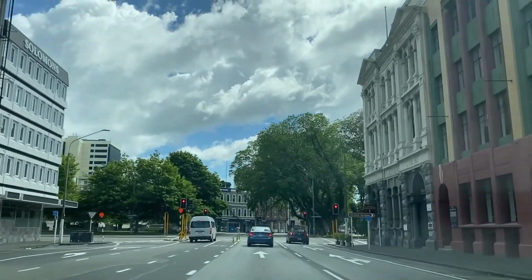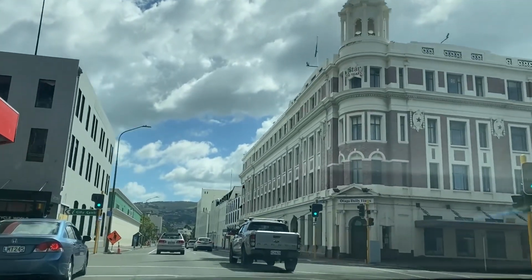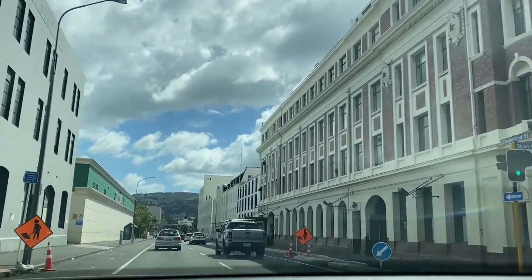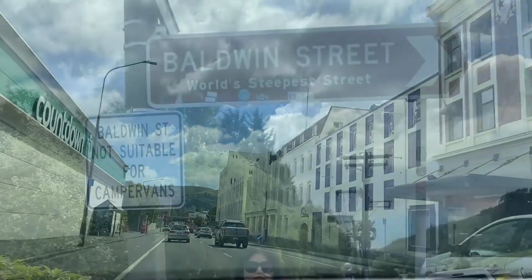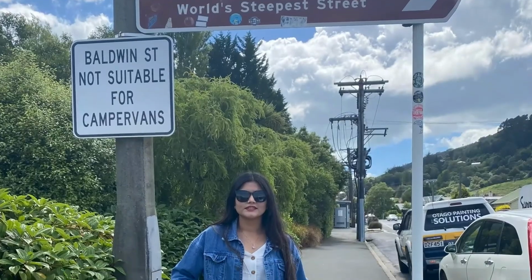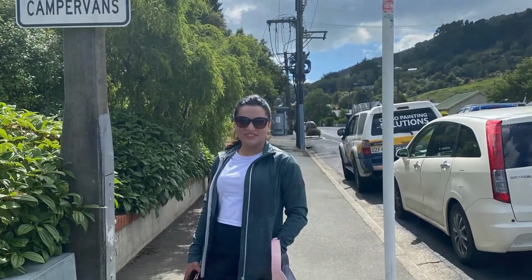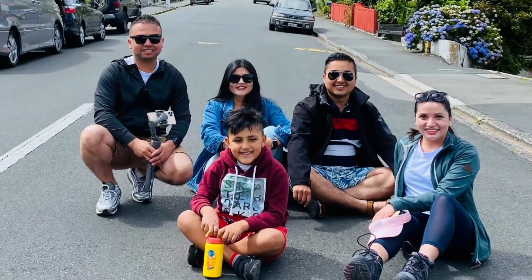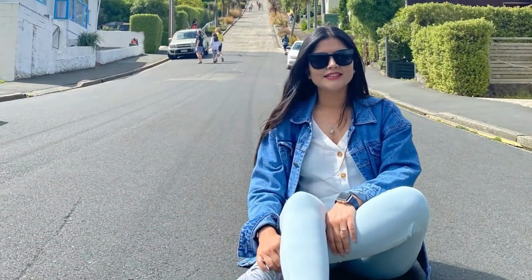And here we are at Dunedin, the second largest city of the South Island, which is also known as a boutique city and is filled with fascinating things to see and do. We have started with Baldwin Street, which holds the Guinness World Record as the steepest street in the world. We have our friend Asis and Ajax touring us around the city today.